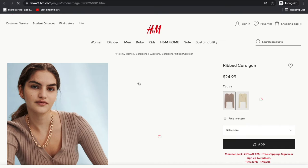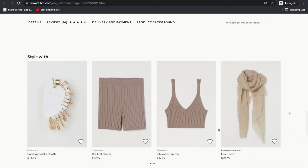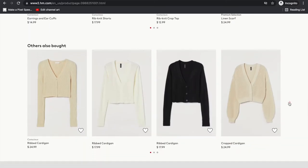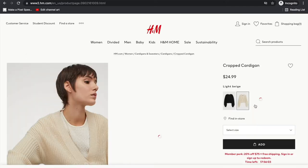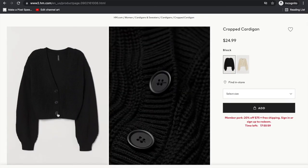Let's see this. Also, this is not your sign to shop H&M if you are looking for that sign. This is not that sign. I'm revoking the sign. This is not your sign to shop H&M. This is really cute, but not for me. I hate these kinds of buttons.